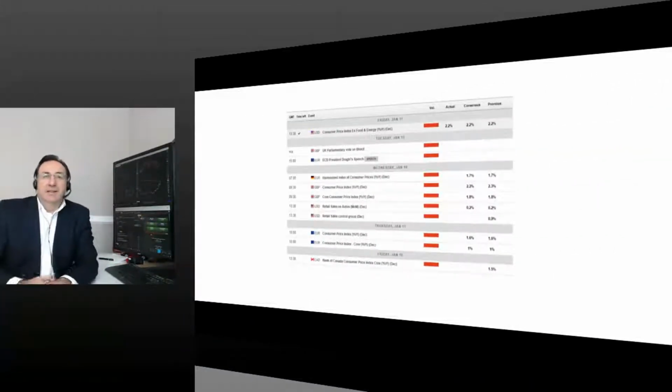On Monday, the data will begin with the release of Chinese export data for December and also US trade balance for November. On Tuesday, all eyes are going to be on ECB President Draghi's speech, which is scheduled at 3 o'clock in the afternoon. Also on Tuesday, UK Parliament is due to vote on Brexit deal. So any news coming out of there will have significant impact on volatility across sterling currency crosses and UK equities.